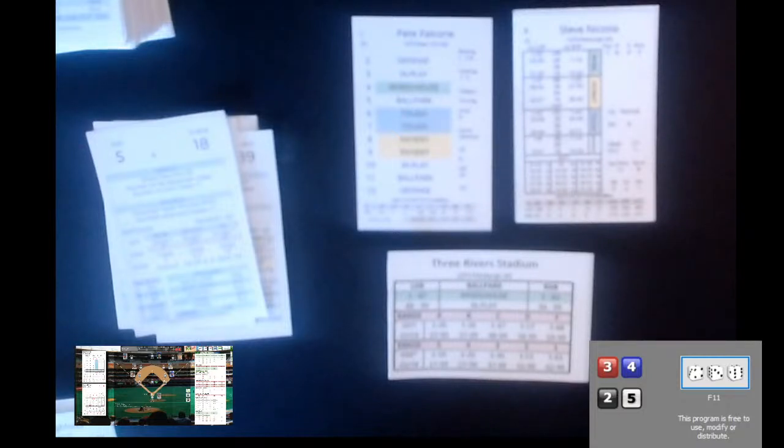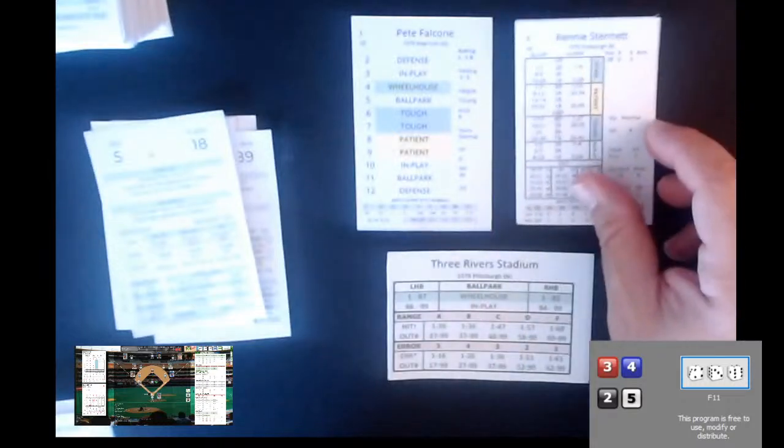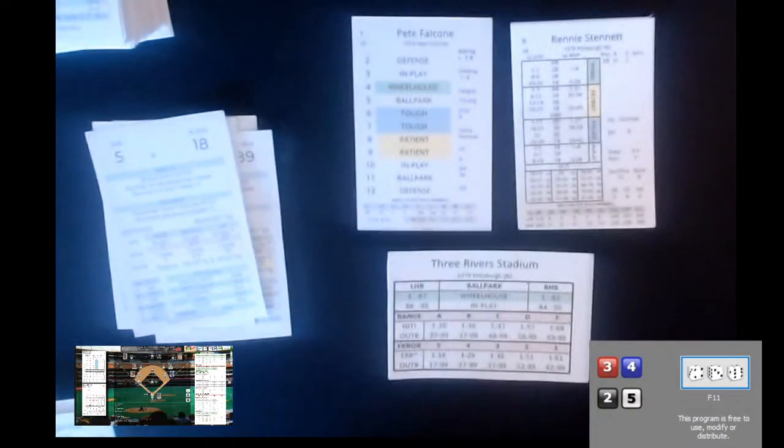So Nicosia hits a... no, that's not correct. Just a regular double. It'll score Parker. And Stargell will be all the way to third. So the score now is 2-0 as Rennie Stennett comes to the plate with runners on second and third.